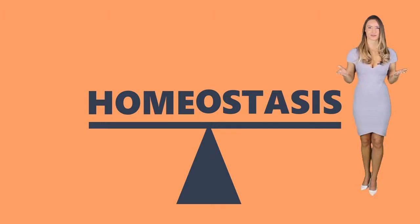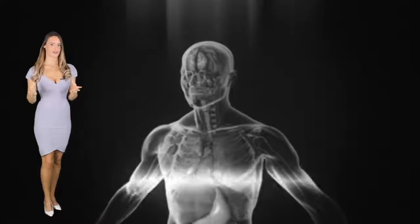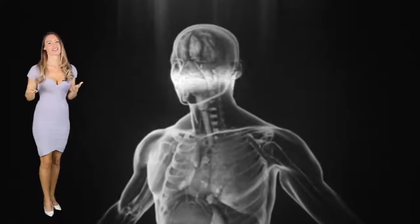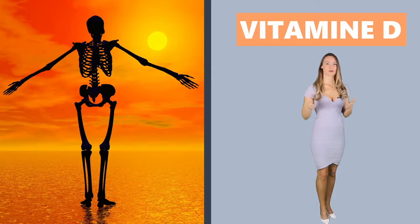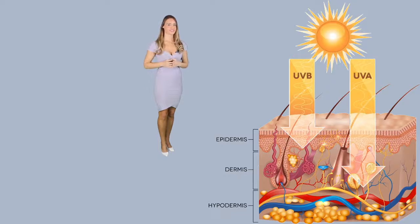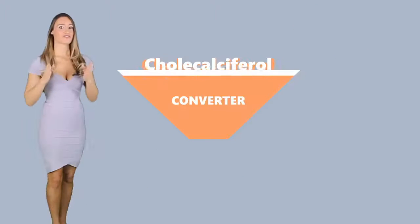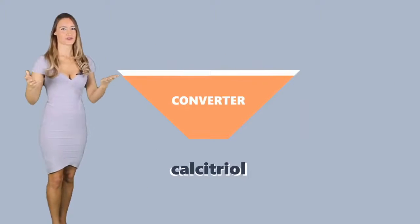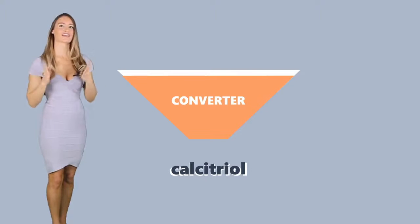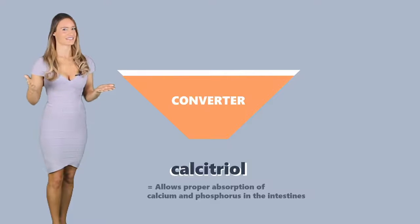The relationship between the skin and skeletal system. Aside from the fact that the skin covers the bones of the body, the integumentary system is also essential to the skeletal system because of the production of vitamin D. When the epidermis is exposed to certain UV rays, it is triggered to produce vitamin D3. This vitamin will then be converted twice until it becomes calcitriol, an important component in the kidney that allows proper absorption of calcium and phosphorus in the intestines.